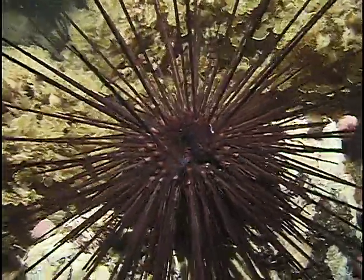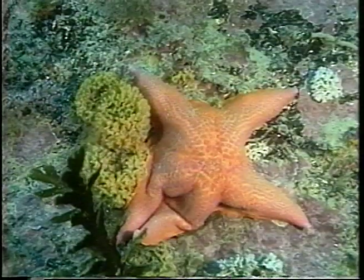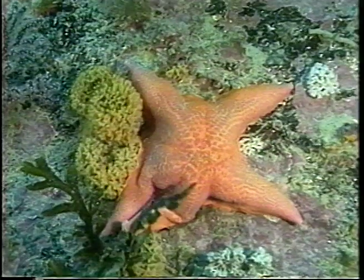Another animal that lives in the rocks is the spiny sea urchin. It and its relative, the bat star, are both invertebrates, animals without backbones.